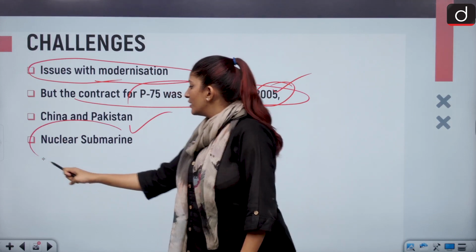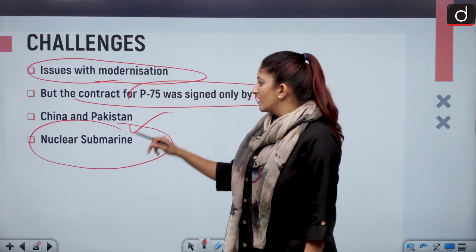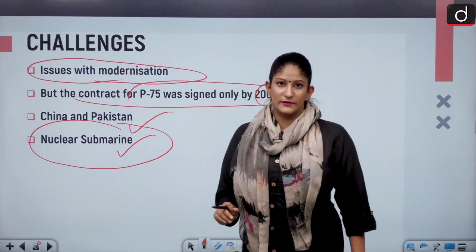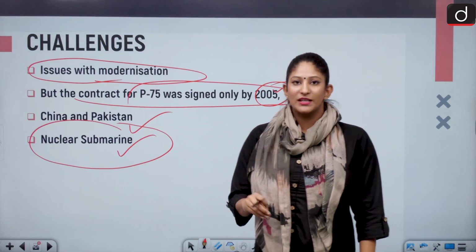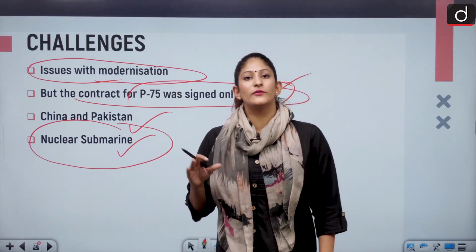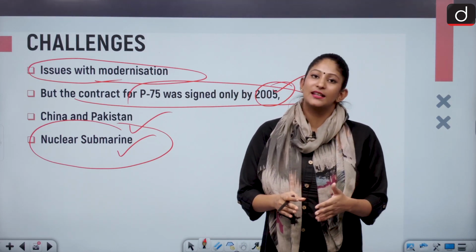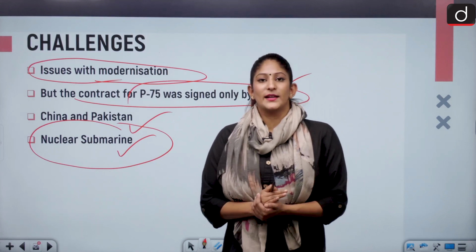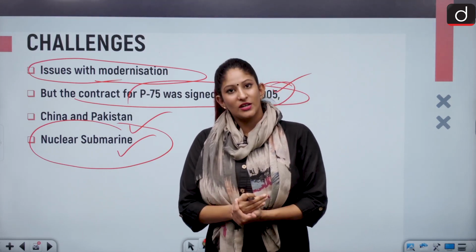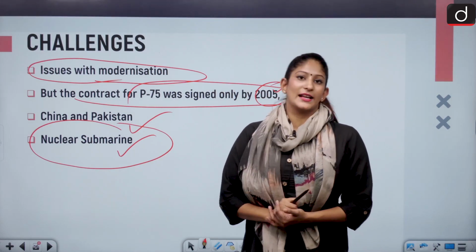Also, nuclear submarines I am mentioning here as a challenge, because first we need to develop them indigenously, and that needs a lot of investment in the defense sector, not only from the government, although the government will primarily be investing as it's a national security challenge, but we also need innovation and other investment from the private sector as well.